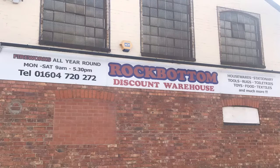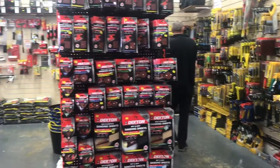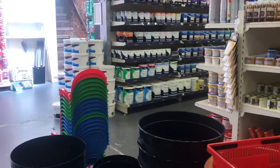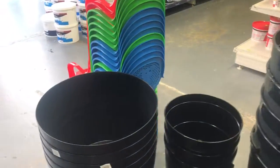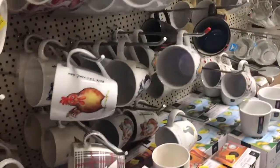Today, hubby and I are visiting Rockbottom Discount Warehouse. It is on the older side. I have been in here a couple of times just recently. We always used to go around this store. That's only because this was going long before we had the 99p store, Poundworld and Poundland, and this is still going. It is on the other side of town, but it was just nice to go and visit.